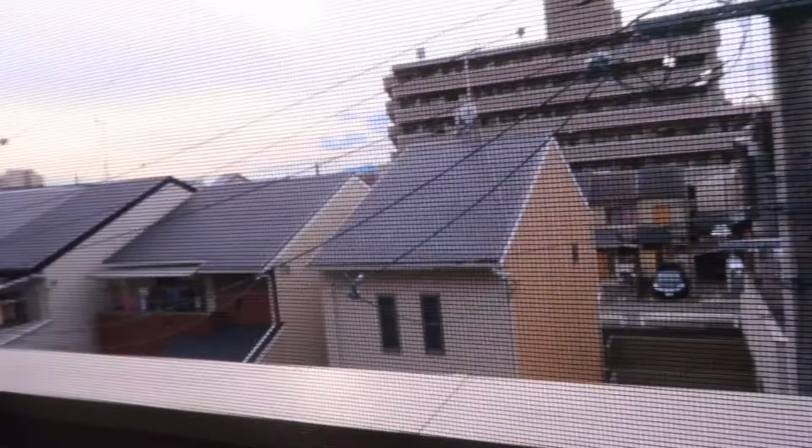I haven't looked out this window yet. I don't know that it's necessarily a good view. Oh, you can't see anything. Cool. Oh yeah, it's just a neighborhood.